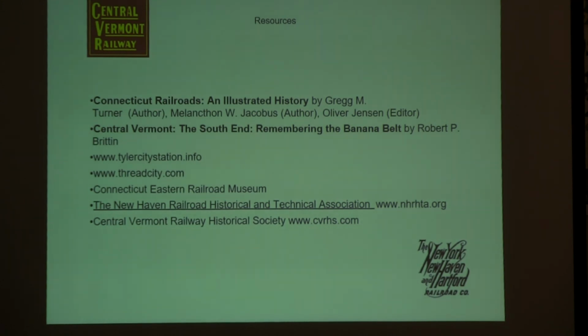New Haven Railroad Historical and Technical Association. A lot of these photographs came from them. We have an extensive photo library, over 11,000 images cataloged so far. I've been volunteering to help catalog them for about 10 years now. And the Central Vermont Railway Historical Society. Railroad Museum is open from 10 to 4 on Saturdays, 12 to 4 on Sundays until beginning of October.